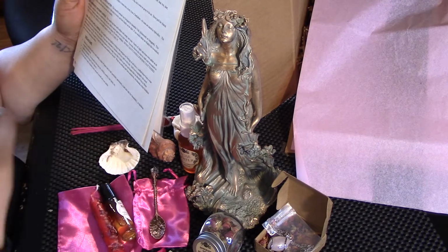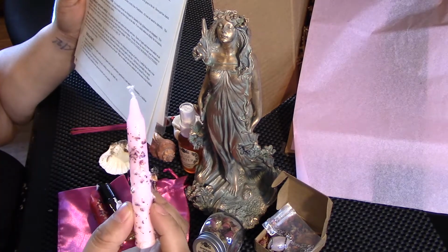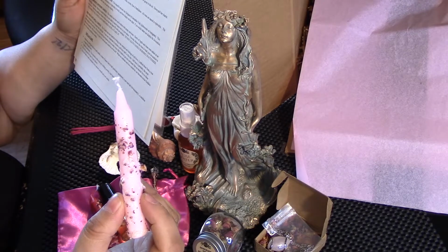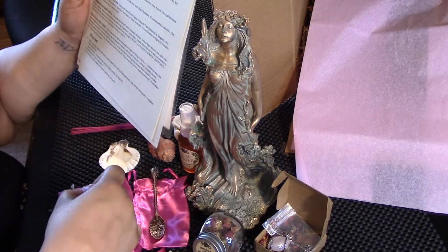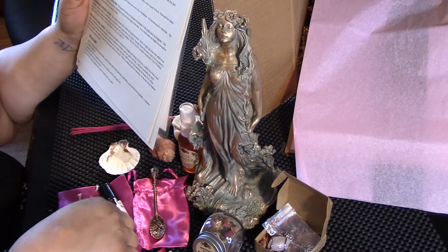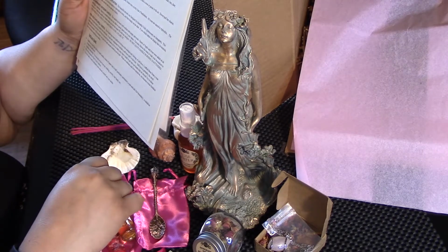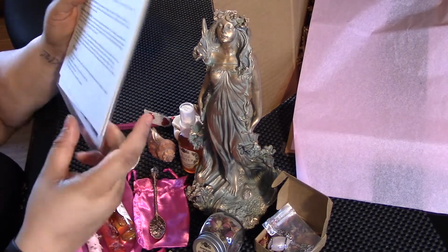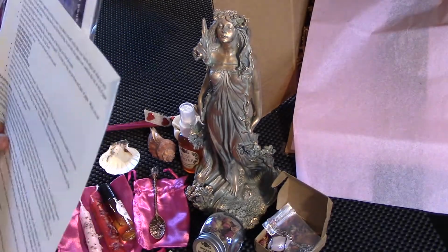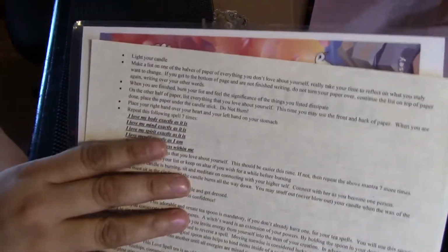Rose scented wax, rolled with crushed red rosebuds. She's found it very important to include a self-love spell in this box. Probably the most challenging love of our lives. We live in a world that shames us. Cool, cool. And then it gives you a little self-love spell. It continues on to the back.